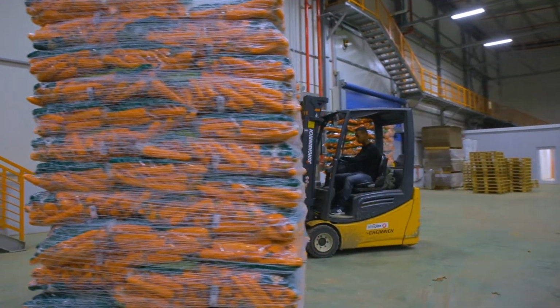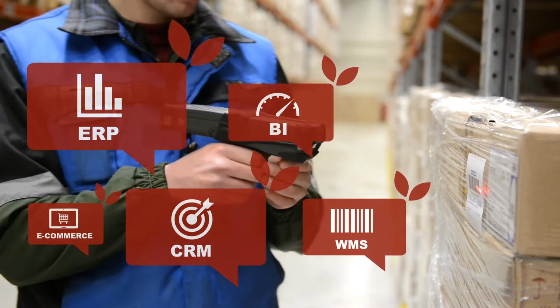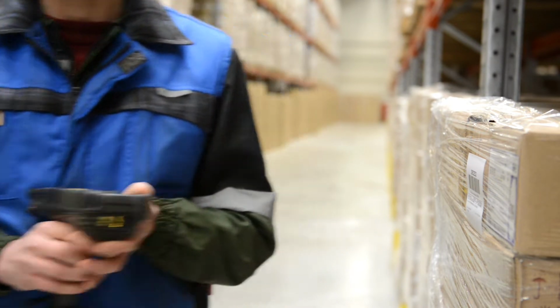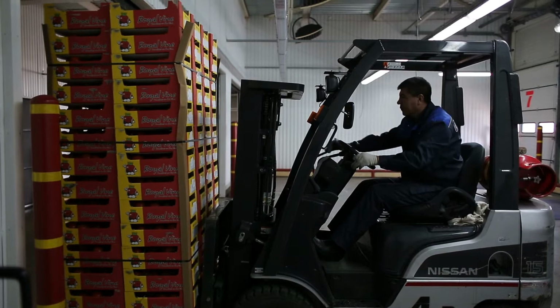NetSuite is a complete cloud-based business software system. All essential functionalities are available in one solution, including ERP, CRM, e-commerce, business intelligence, and warehouse management. There is no need for complex interfaces because all these functionalities use the same source data.